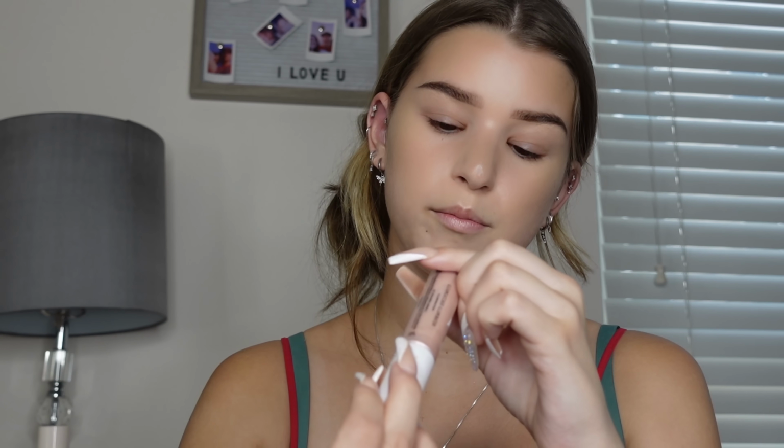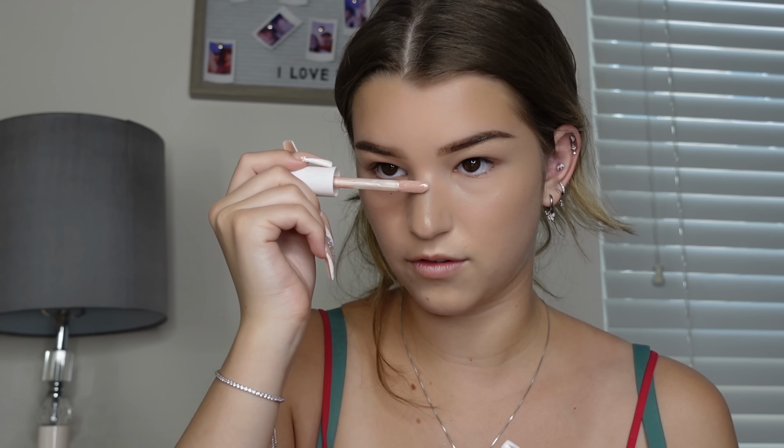Then I like to take, sometimes I do this, sometimes I don't, this Morphe 2 Moonbeam Liquid Highlighter. Just take a little bit. I go right on the peak of my cheekbone. And then I go right across the bridge, around the tip of my nose. I don't think I really need it on my chin, but I like to put it there. Right on my cupid's bow.